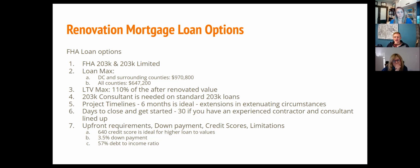And really, the upfront requirements of these are a lot more lenient than the conventional loan product. So you can have a 640 credit score. If it's a purchase, you only have to put down 3.5% of the purchase plus the renovations plus the contingency, which is really cool. And you can almost have a 57% debt ratio and still get this program, depending on multiple factors. But we've gotten them through at higher debt to income ratios. So a lot more flexibility with this product, which is really cool, and a lot more flexibility with the loan to value.